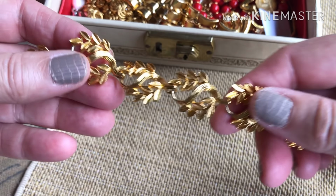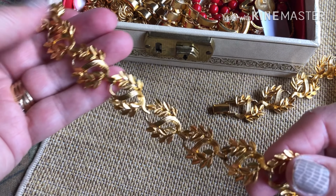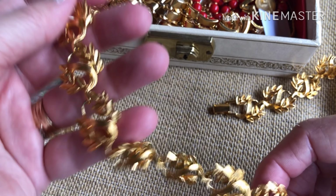And this is a necklace that I thought for sure should be in the book. It's very pretty.